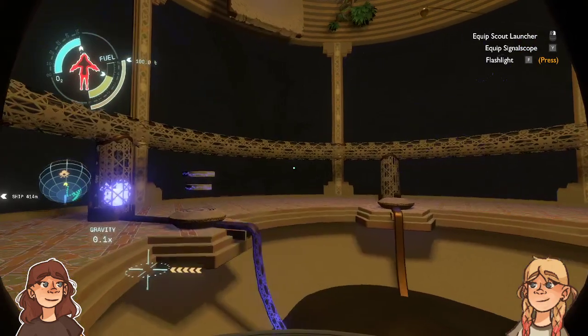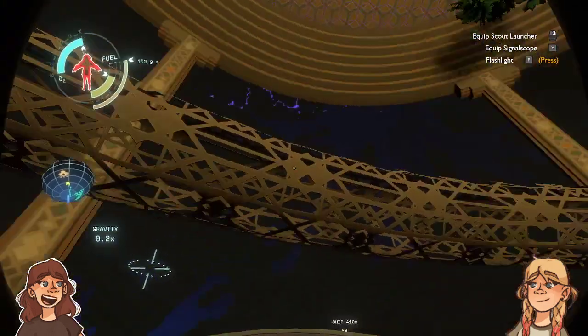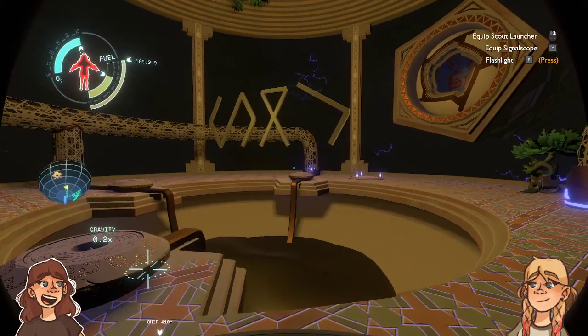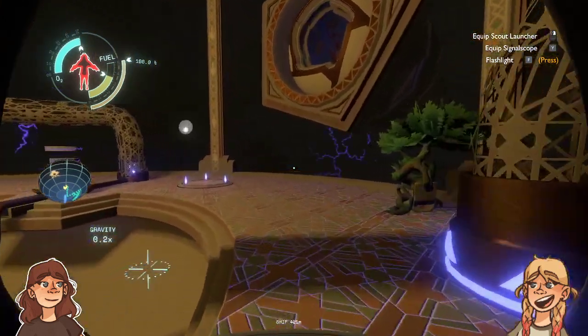What? Wait, where did my ball go? Wait. The fuck is happening? Oh, it's on the other side. Look at that.